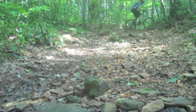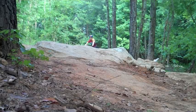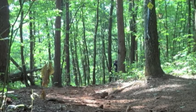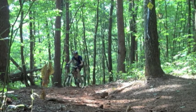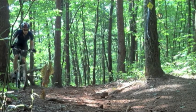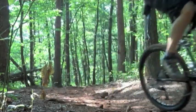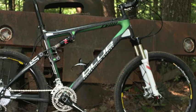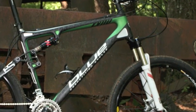The Blue Rhino Carbon is one of those mountain bikes that's so light and responsive you can ride it for days without getting tired or beat up. And if you think a full carbon, dual suspension mountain bike is out of your price range, think again. The complete Rhino Carbon retails for just over $3,500. Blue quickly sold out of the 2009 bikes earlier this year, and it's no surprise. This is an ultra-fast bike at a great value.